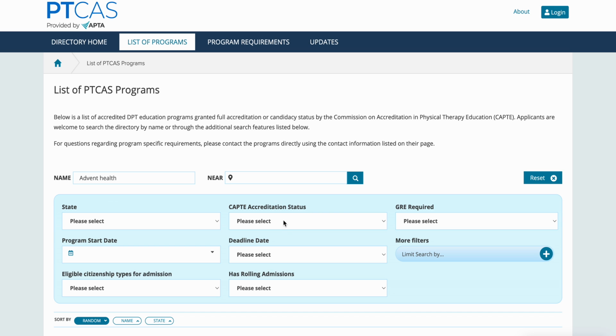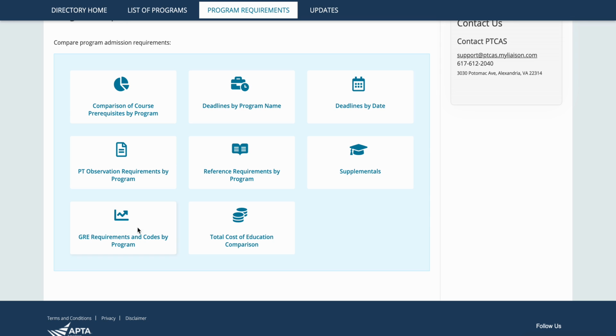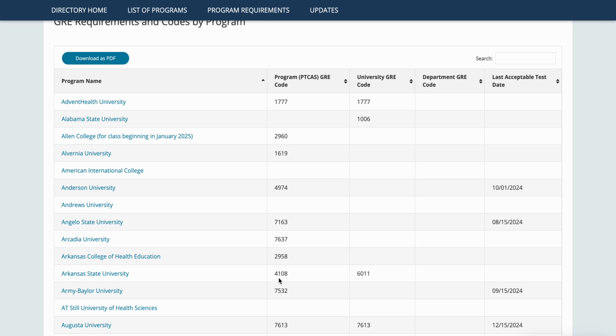Okay. All right, the next one, and we're going to come up here. This actually has to do more with program requirements, GRE codes specifically. So please ensure that your GRE official scoring reports have been sent to the correct code for the universities or the institutions that you're applying to. Okay. These program or university codes, double check, make sure they're the same. If there are two codes listed, like we have here for Arkansas State, double check with the program and ask them if they need both to be sent, or your score reports to be sent to both codes or just one of them.